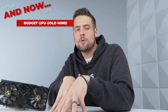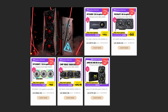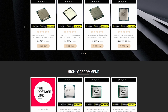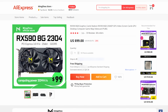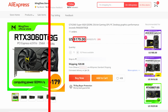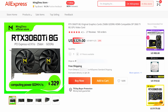But earlier in the video I told you about a potential GPU gold mine, so we need to talk about that real quickly as well. Here on MingZhou's AliExpress page, you can see that they are selling a ton of other products such as different GPU models and even CPUs, but here's what I think could be the new treasure chest of GPU possibilities. They have this brand new RX 590 8GB for $99, there's an RTX 2060 Super 8GB for $179, and there's even a much newer RTX 3060 Ti 8GB for just $329. That is some really competitive pricing, and I haven't done the testing on those cards myself.